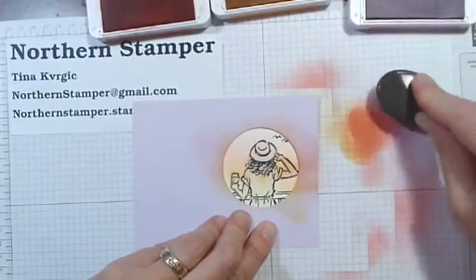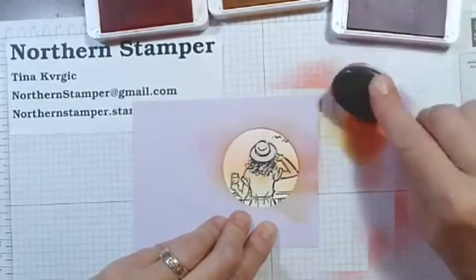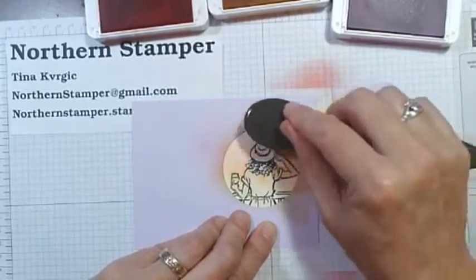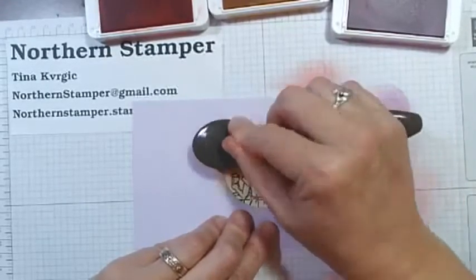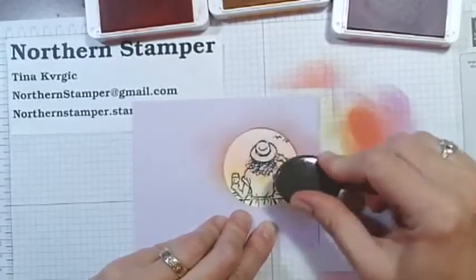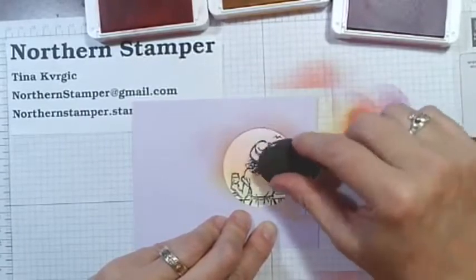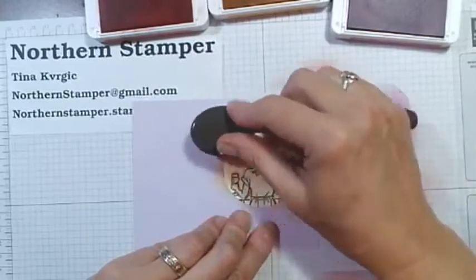So again, a little bit of ink on my blending brush. Take some off on the scrap paper, and I'm going to be adding a little bit more into the sky. For me, I think the purple looks really nice. It reminds me of last night's sunset. Sandra did a beautiful, beautiful picture from her boat with the sunset. Oh, looks fantastic.